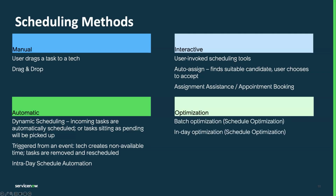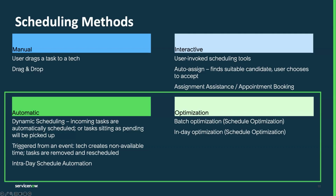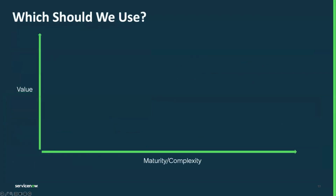And then we have our optimization. This is the most advanced one. It uses AI-driven policies to optimize across the whole schedule, whether it's a nightly batch run for future planning or whether it's real-time intraday optimization to adjust things as they change. And the beauty here about all of the scheduling methods is that you don't have to choose just one. A lot of organizations use a mix of manual for unique jobs, dynamic for routine demand, and then schedule optimization for larger efficiencies.